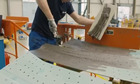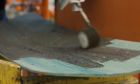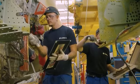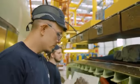The wings and the hull are glued together. The bond must be extremely secure and able to withstand both vibrations and high fluctuations in temperature. We need to work fast because we need time to join the parts together afterwards.